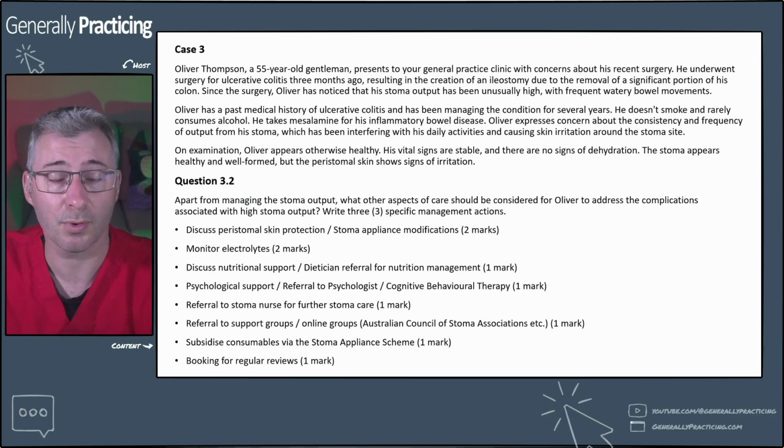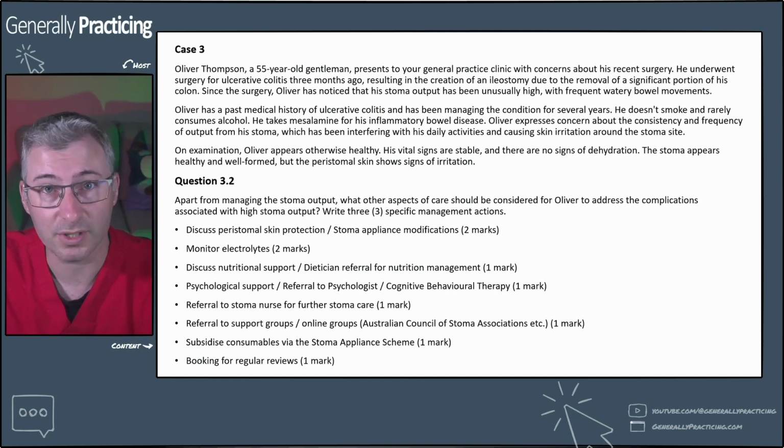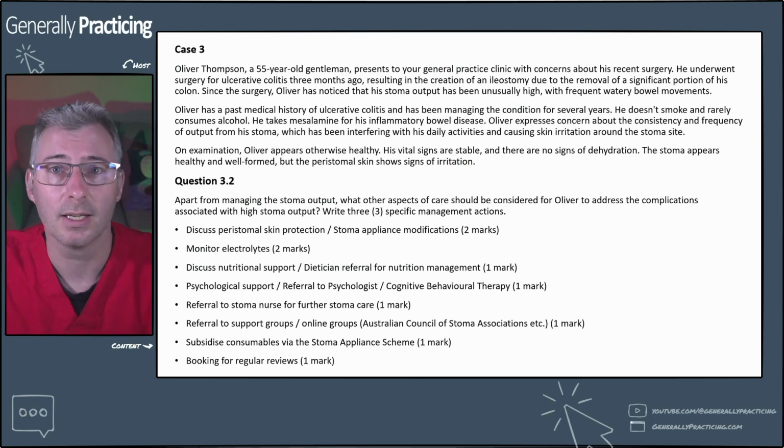So just as important as actually managing the stoma output is all of the other things that go along with a high-output stoma. And anyone with a stoma will tell you skin is just the number one priority. You've got to really try and protect that surrounding skin because if that starts to break down, you're in a whole world of trouble. So discussing peristomal skin protection or looking at appliance modifications to make sure the bags are sticking properly, you're not getting excessive excoriation or infection or breakdown would be definitely worth 2 marks.